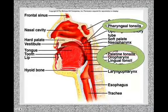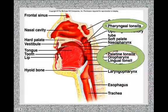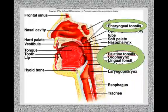The palatine tonsils are the ones that you can see when you open your mouth. So when you open your mouth wide, back there on either side of the uvula, you're going to see the palatine tonsils. Okay. The lingual tonsils are back here, so you're not going to see the lingual tonsils. And then the pharyngeal tonsils are way up here. Okay.